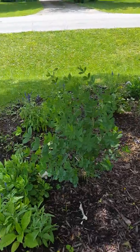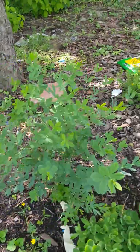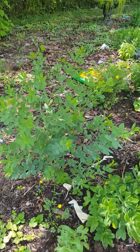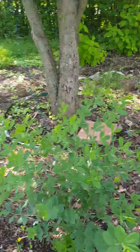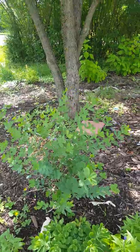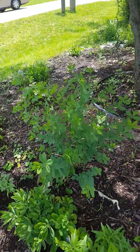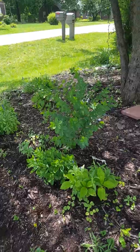So what you're looking at now is a Baptisia, false indigo, another name for it. This here is a blue, and they also come in different colors. As far as I know, the only other color is white. And I would love to get some white eventually.